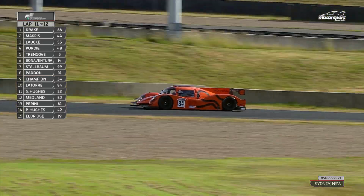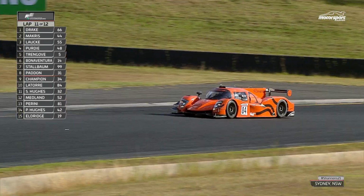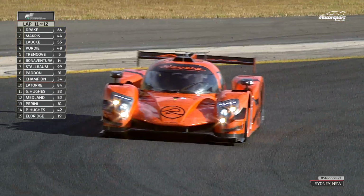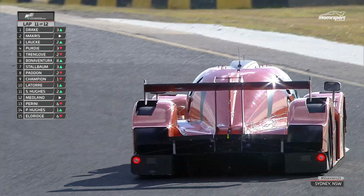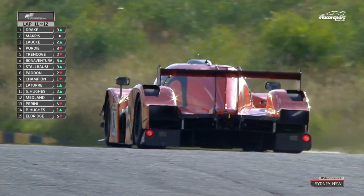I feel like I should be having a champagne or something sitting in a corporate area at Le Mans. I love this shape of car. I love how they've got a windscreen and an enclosed cabin. It really reminds me of that late 80s, early 90s in the Le Mans 24-hour. And they're just a cool car.